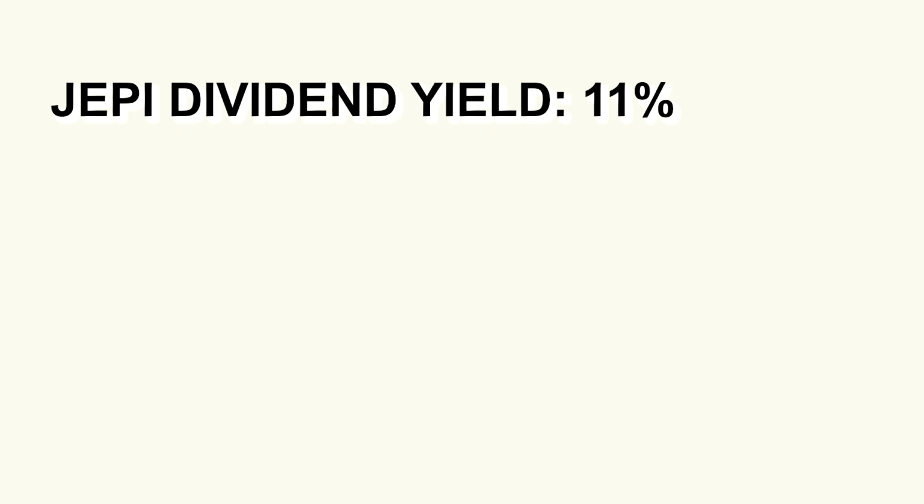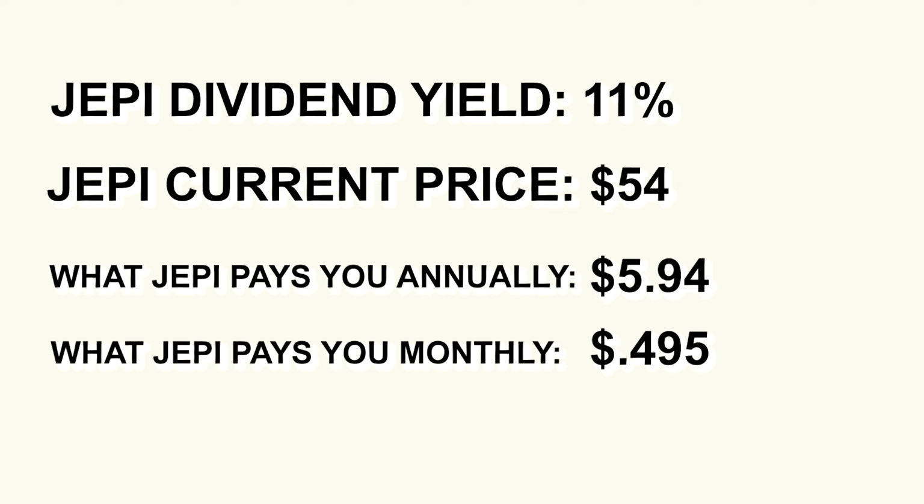Then all you have to do to find the amount this ETF will pay you on a yearly basis is multiply 11% by $54, which gives you an annual dividend amount for each share of JEPI you own. And to find the monthly dividend amount JEPI will send you, all you gotta do is divide this number by 12, since there are 12 months in a year. So by owning one share of JEPI, you'll earn nearly 50 cents per month of passive income just by owning that ETF.